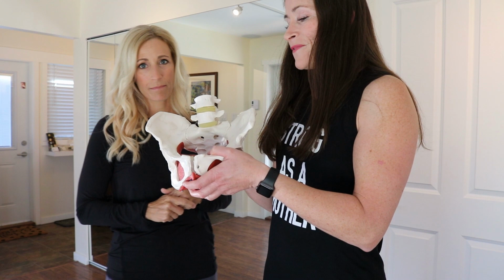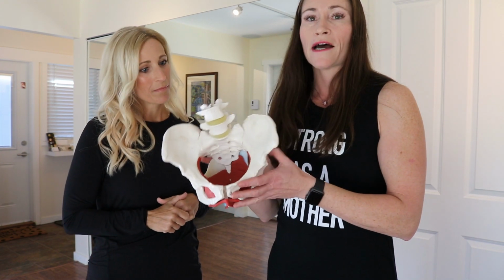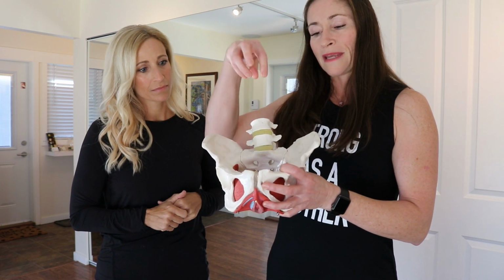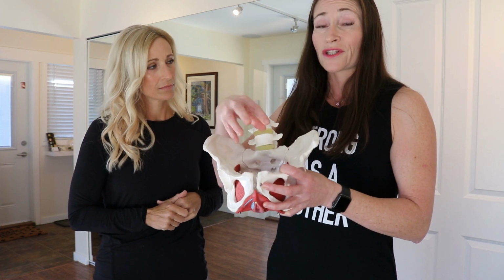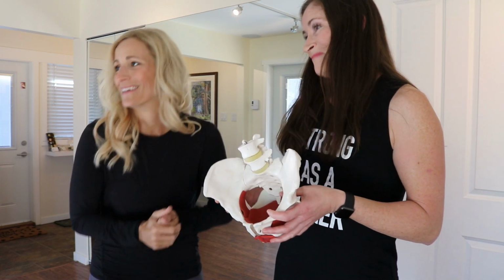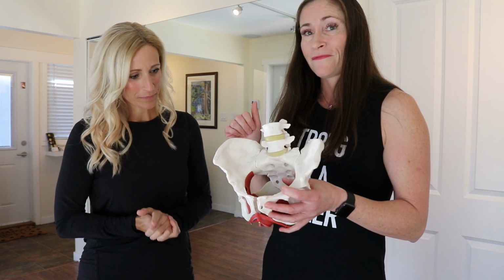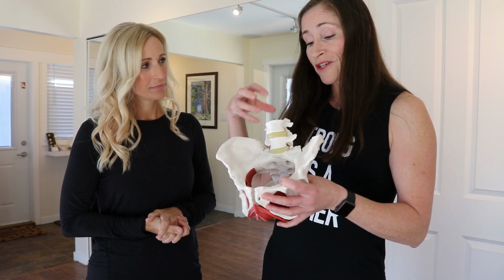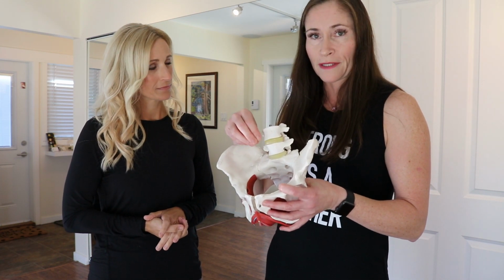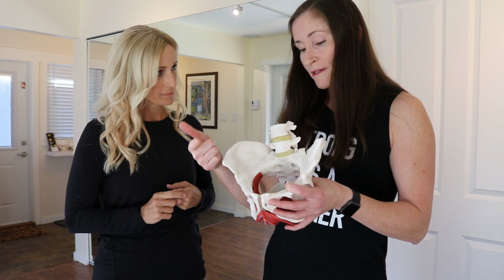That can happen when you're pushing out a baby. If you push too hard, all that bearing down and pressure can actually make your organs descend and unfortunately sometimes come out the vagina. That would be horrible. It's awful. But here's the good news. If we can help educate you on how to use your pelvic floor muscles, keep them strong, and support your organs.